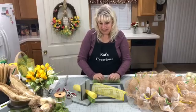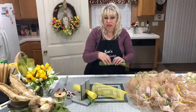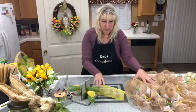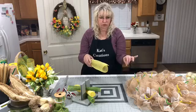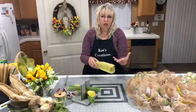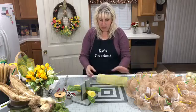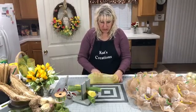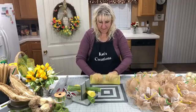So if you like this look, you can do it with the same thing. If you're going to go on Craft Outlet and purchase the bunny head, look for your basic, I think they call it natural poly jute burlap, I think is what it comes out to. I'm not ruffling or curling. And order your Deco mesh to go with it.